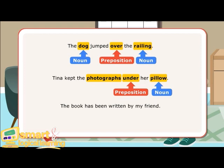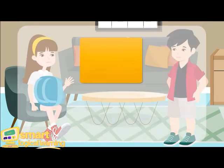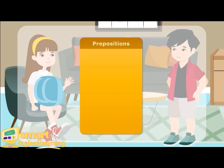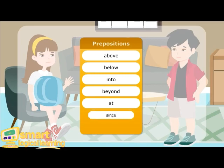In the third sentence, by is a preposition as it tells the relation between the book and the noun friend, before which it is placed. Here is a list of some prepositions. Above, below, into, beyond, at, since, for.